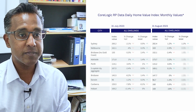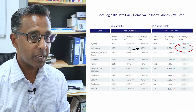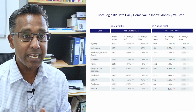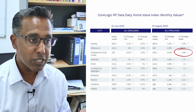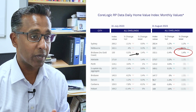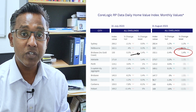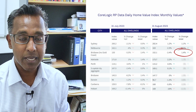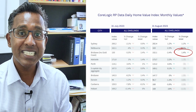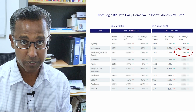Property prices grew last month 0.5%, up on the 0.3% the previous month. Brisbane leading the way at the moment with price growth of 1.4% last month, no change on the previous month at 1.4%. So if Brisbane can stay consistent with that and average 1.4% per month, that means that annually price growth in Brisbane will be 16.8%. Now that's significant in anyone's books.